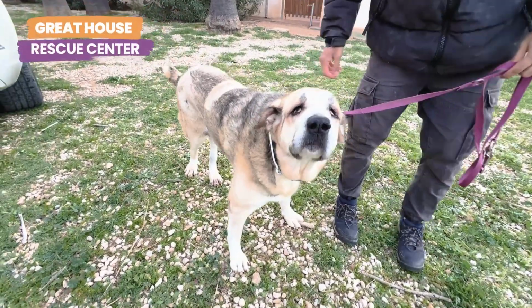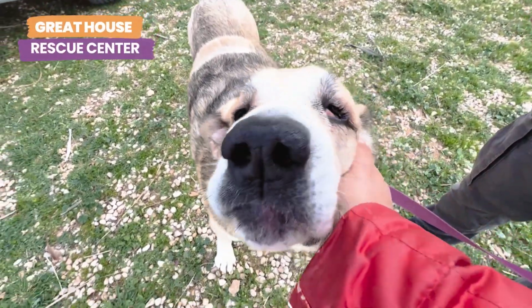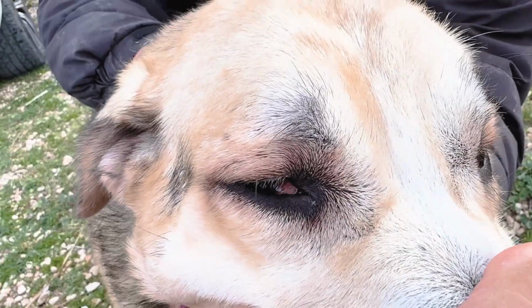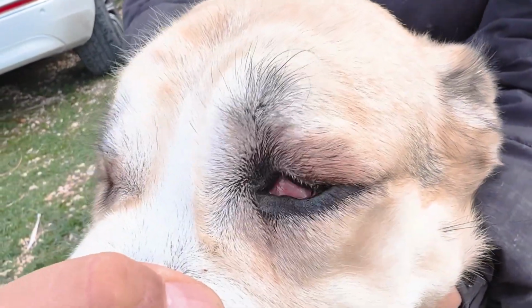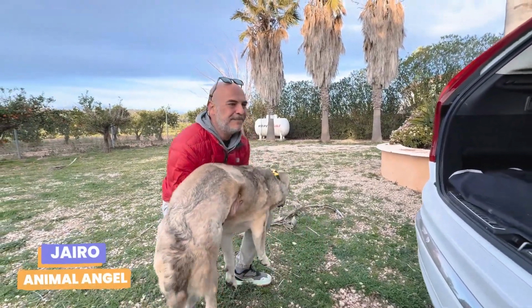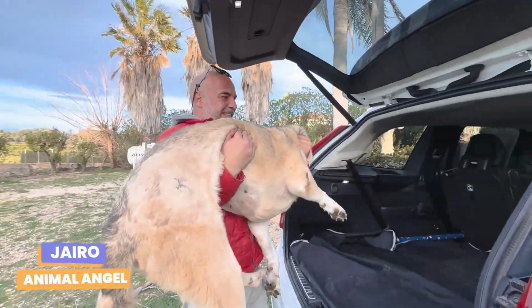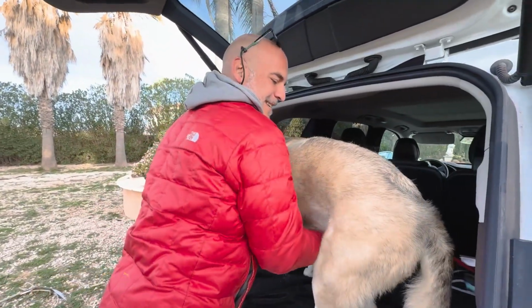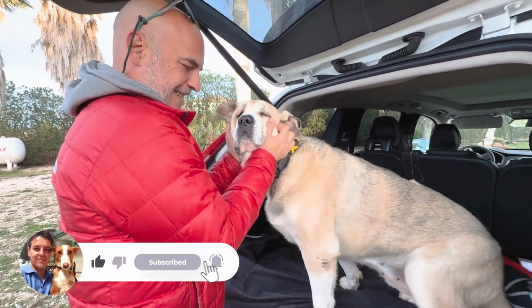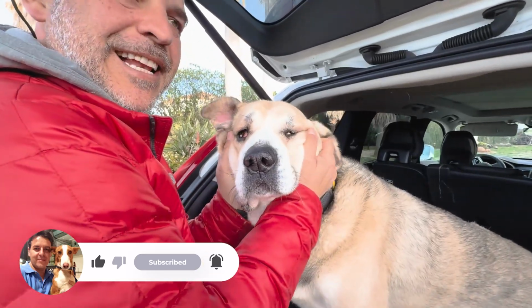This is Nikki. All right, let's take a look at those little eyes. You can't see a thing like this. You can't see the good things in life. She's heavy, huh? And that's after losing a lot of weight since she arrived. She weighs twice as much as Electra.